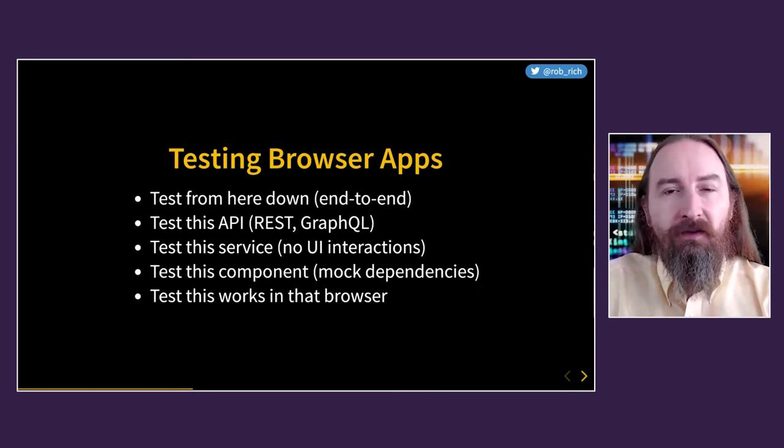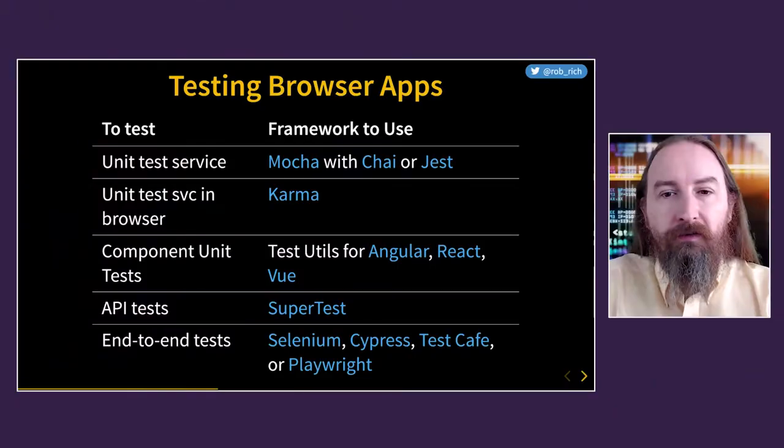And we might test that this works in this browser, where we validate that it works the same in Internet Explorer as it does in Safari. Now, with HTML5 and evergreen browsers, that's less of a concern, but it still is a concern to validate that our site works in all of the browsers that we expect. So as you grab these slides from robrich.org, you can click on each of these blue links to learn more about that particular project. If I'm doing unit tests, I'll use Mocha with Chai or Jest.